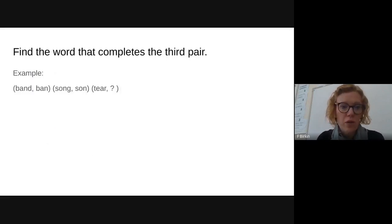Right, I've got a pair of words, band and ban, and then I've got a second pair, song and sun. And as you can see, to turn the word band into the word ban, I've had to remove the last letter. Similarly, with song into sun, I've removed the last letter. So to find the missing word from the final pair, I know the pattern is I need to remove the final letter. So instead of tear, to remove the R, I would find the word tea. So here are some examples.